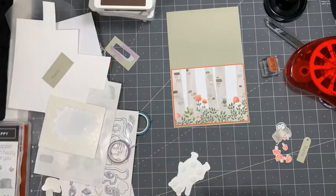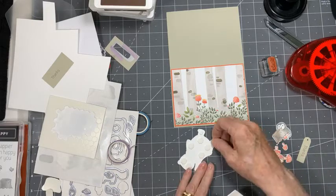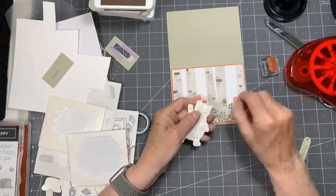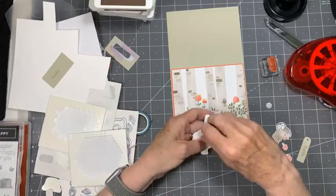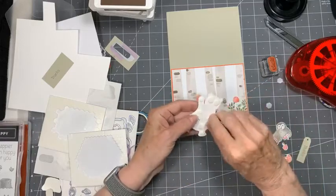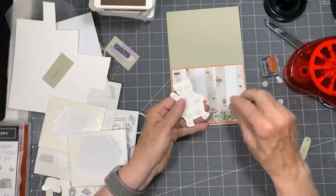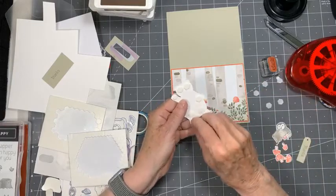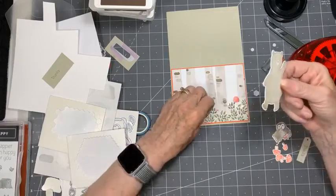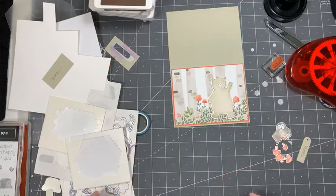Now for the little bits, I'm going to use some mini dimensionals. I want him good and stuck down. So I'm going to use some minis on his footsies and on his waving paw. Okay. Oh, he's so cute. I love this set. This is such an adorable set. Okay. So let's have our bear right about there. So he's not really covering up any of the other fun things that are going on there.